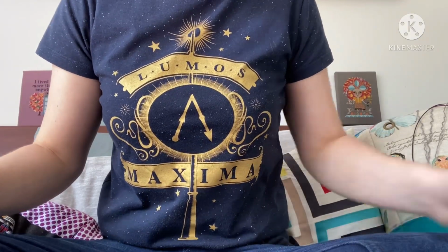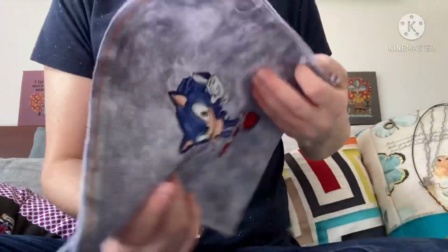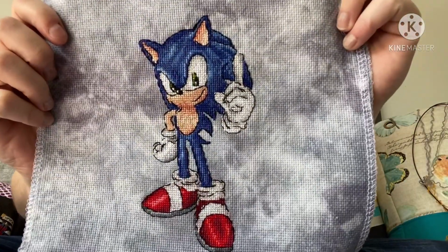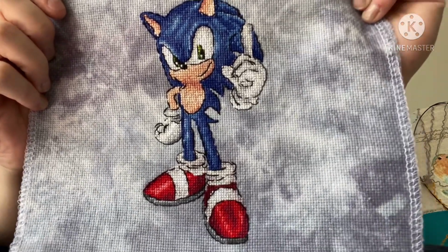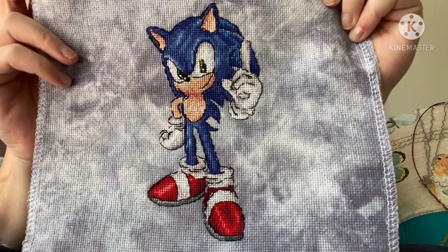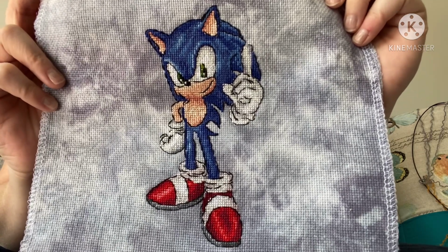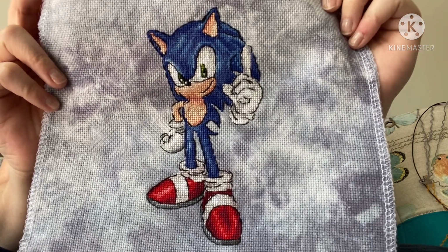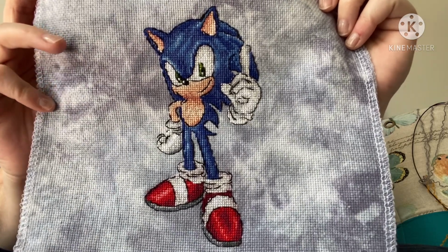I'll show you my first finish. This is Mandarik's design piece, and this is Sonic the Hedgehog. This is the type of piece you stitch when your 6-year-old son becomes Sonic obsessed. His latest obsession is Mario, so I'm looking for a piece of Mario, but he desperately wants this to be sewn onto a t-shirt for him to wear.